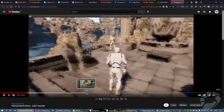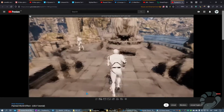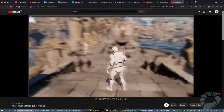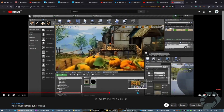Notice there's no popping. There's this really interesting vibe going around. And in the distance, it doesn't compress the brush strokes. It's all very consistent over the depth of the world, and it still allows for 3D movement around the world.